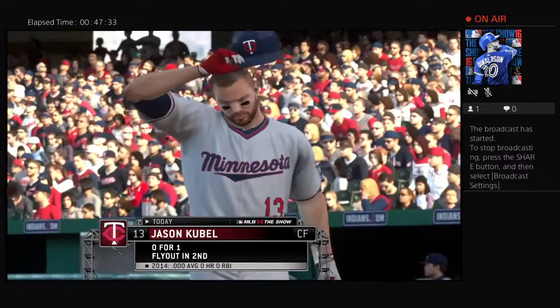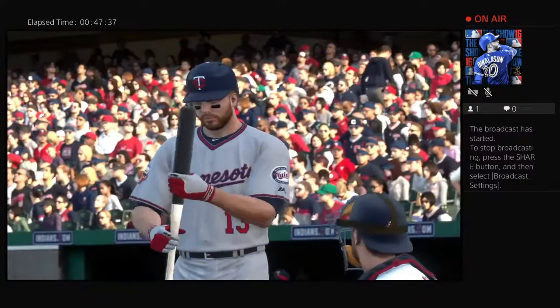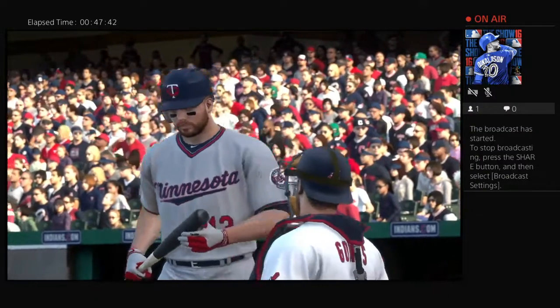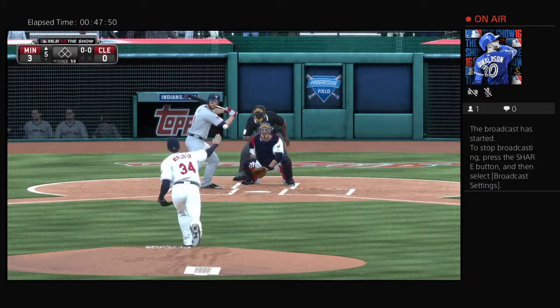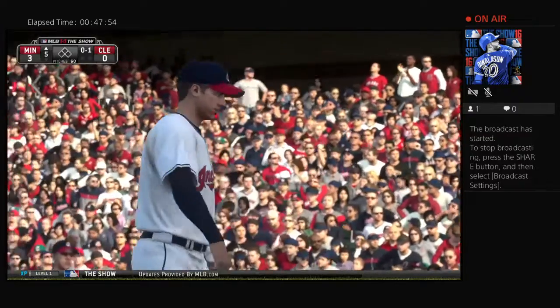Jason Kubel will make his way towards the box to lead off the 5th. Center fielder, Jason Kubel. Some action out in the bullpen. Couple of right-handers starting to loosen up. And he catches the inside corner for a called strike. 0-1.